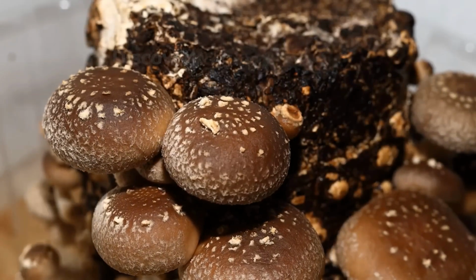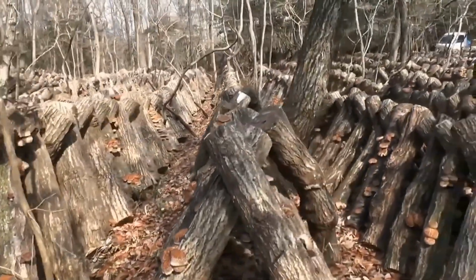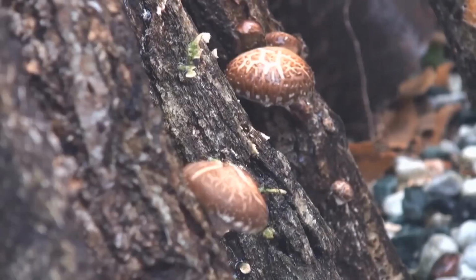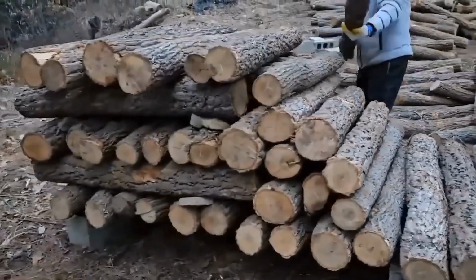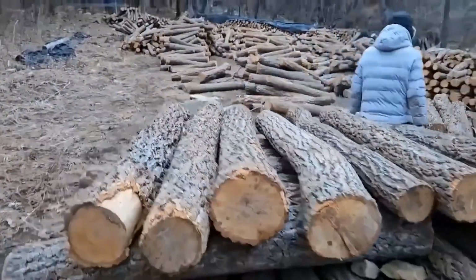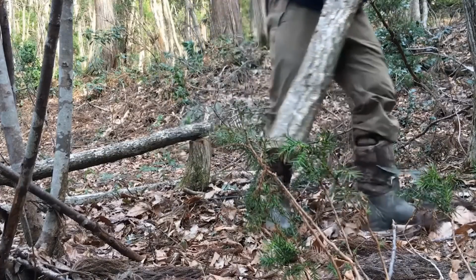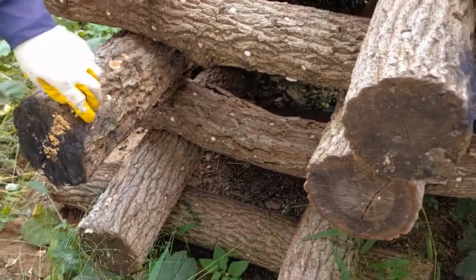Besides lotus root, Japan is also the country with the most delicious mushrooms. Have you ever seen millions of shiitake mushrooms growing in the forest? Farmers carefully select oak trees that are about 10 to 20 centimeters in diameter, creating optimal growing conditions for the shiitake mushrooms to begin their growth process.